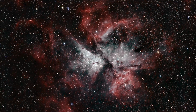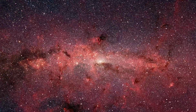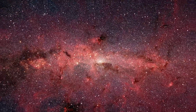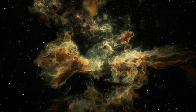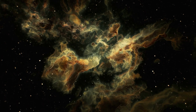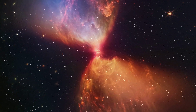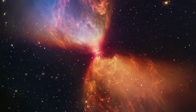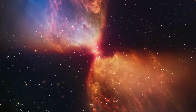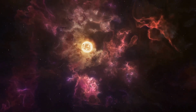Our story begins in a molecular cloud, a region filled with gas and dust in space. These clouds are often called stellar nurseries because they are where new stars begin to form. Over time, regions within these clouds collapse due to their own gravity, leading to the formation of a protostar.